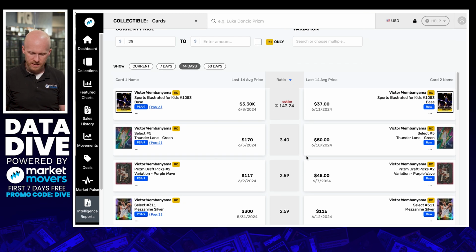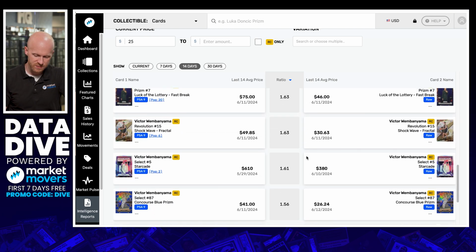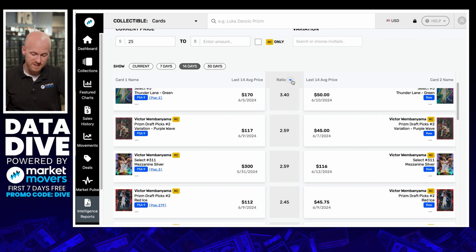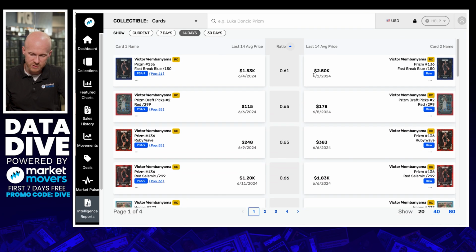But if you come down, you'll see plenty of cards that are selling for 2x, 1.5x, 1.8x. Now you need to factor the grading cost into that. So in this case, at $26 raw and $41 in a PSA 9, you'd be losing money on the cost of grading. But then it's super weird because they're kind of right. If you switch the ratio sort order, you'll find other cards that both sold recently for 1.53 and 2.5 in the opposite direction. So it is a bit of a head scratcher. It can make you kind of wonder, where is the value of grading on some of these?